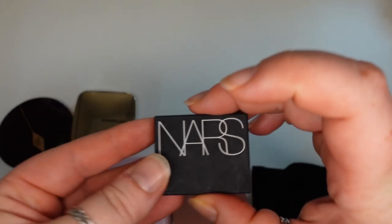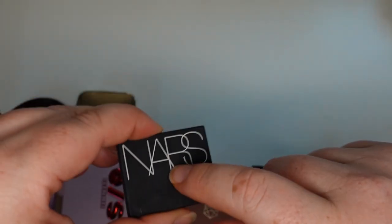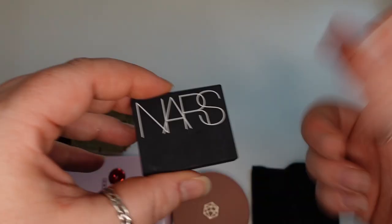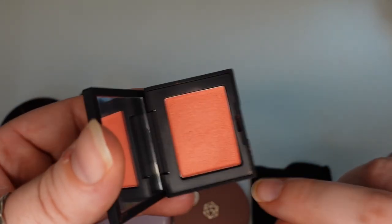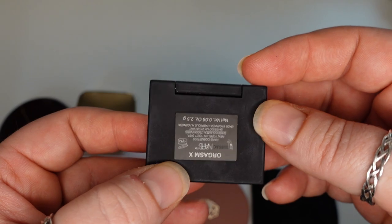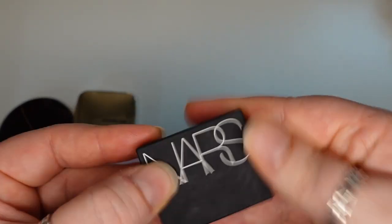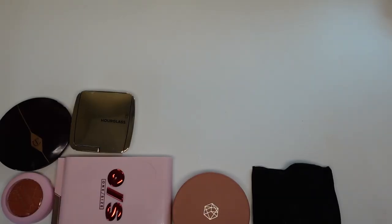Okay, next I have one NARS blush. That's it, just one. This is in Orgasm X. This is another one that Sephora was like, hey, grab a free set, or it came in a set with a lip balm. Maybe that was it. I can't remember. I haven't purchased anything else. I wanted to try the Orgasm, but this is the more shimmery version, I think a more orangey version of Orgasm and shimmery. But I like it. It's super pigmented and it stays a long time. I forget about it because it's so small, but it is a good blush.